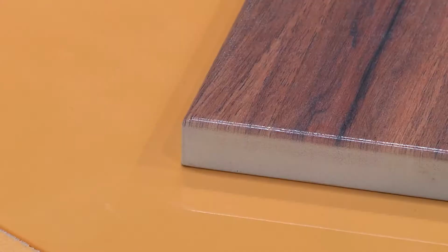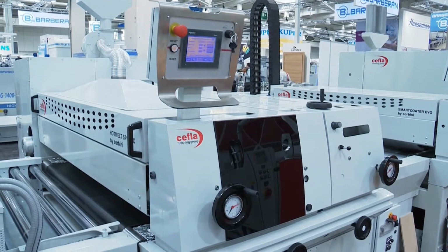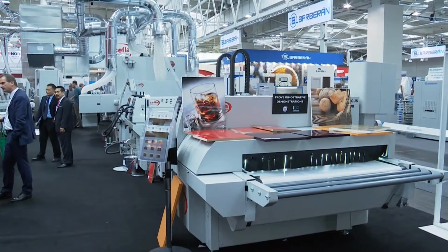The main advantage is that in one cycle with an extremely high layer thickness, I can produce a layer, an extremely cost-efficient and extremely high-gloss surface that can then be used in further processes with various 3D patterns.